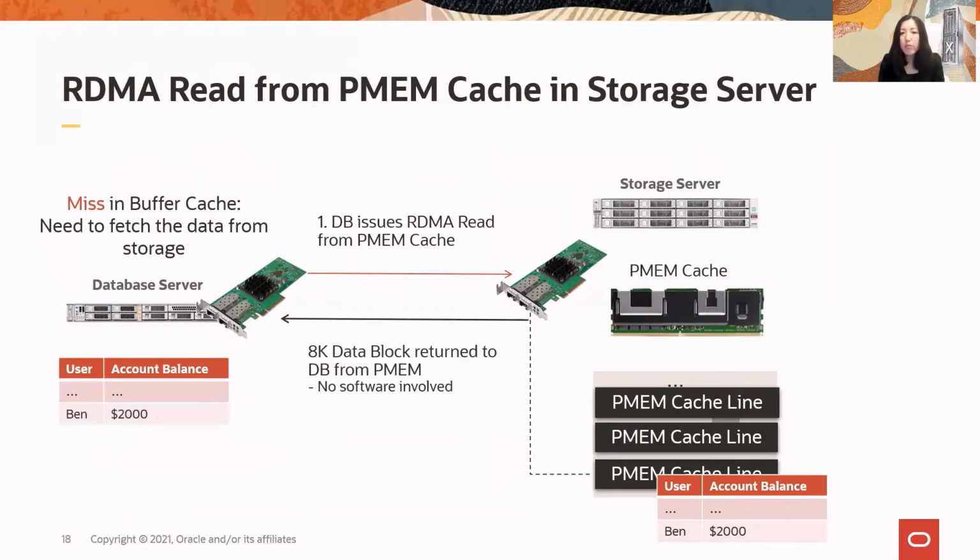And that 8K block gets returned directly by the NIC card, because the NIC has direct access to the memory that's already pre-mapped onto the NIC, and returns that 8K block back to the database and directly into the buffer cache. So it's zero copy end-to-end. And this is what gives us that amazing 19 microsecond performance.